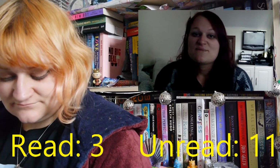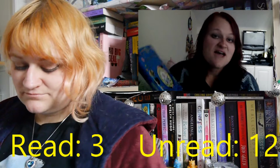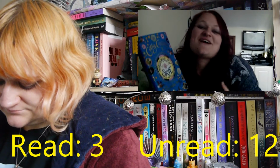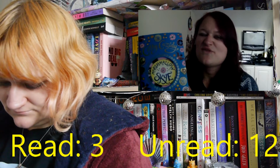And then I've got the second book in the Chocolate Box Girls series. It's by Cathy Cassidy, and this one is called Marshmallow Skye, and it seems like one of those girly series. I got the first and the third book in an ebook format, and this was only sold for like £2.30 on Amazon.